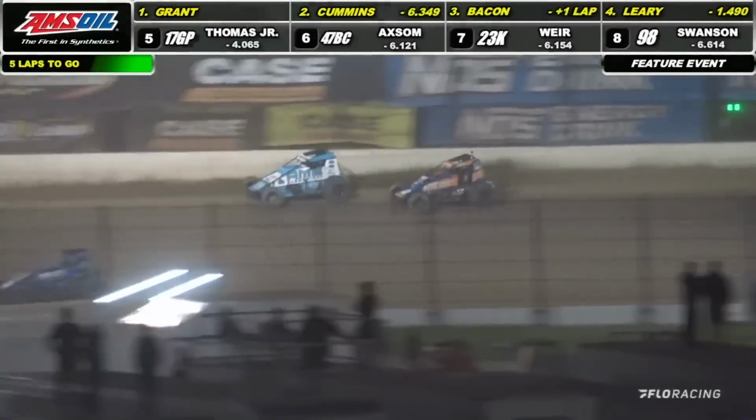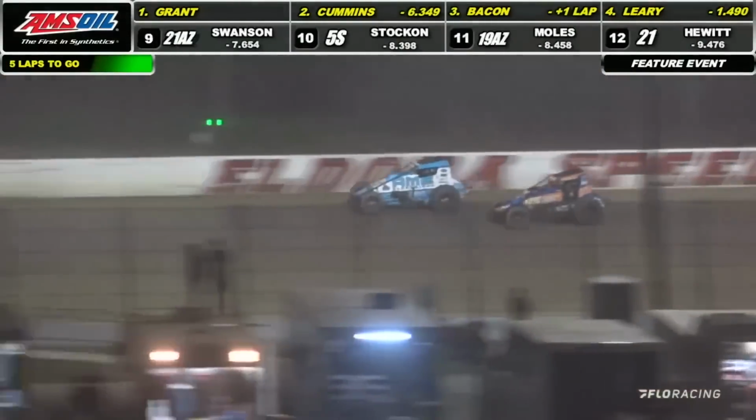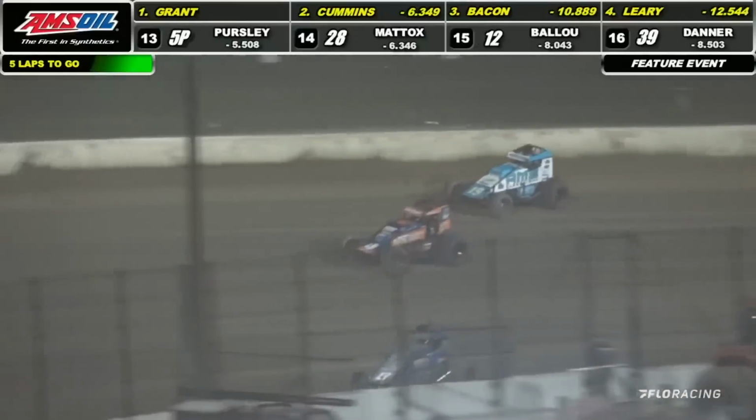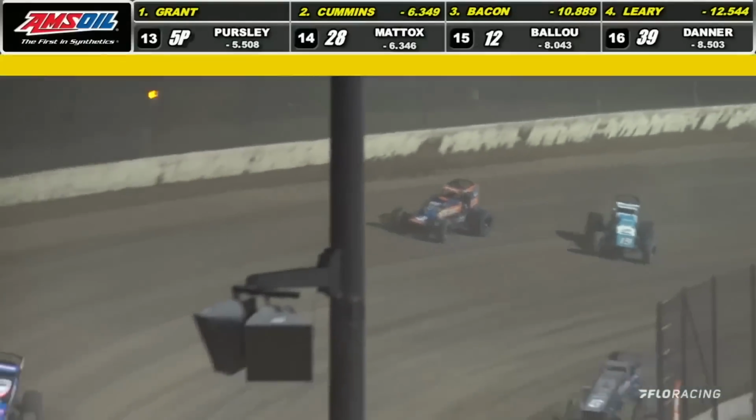This will be the 11th position he's set to lap for Justin Grant. He'll look down to the inside of Mitchell Moles. Sling that baby into the corner. Moles is going to let him sweep through, and the caution flag comes out.